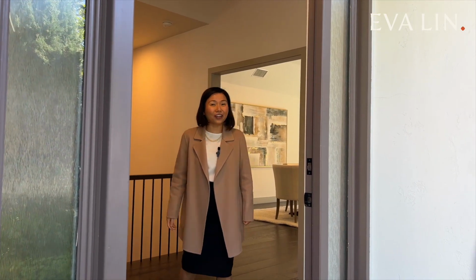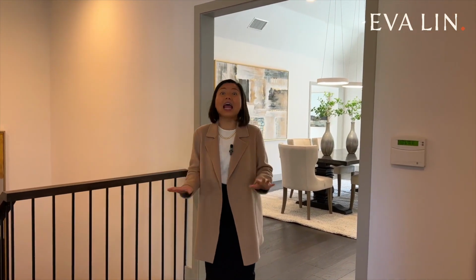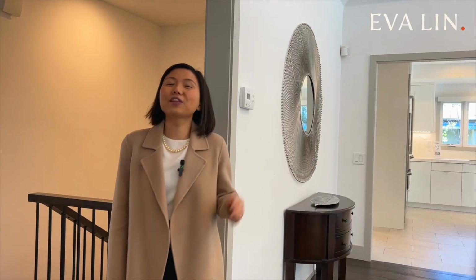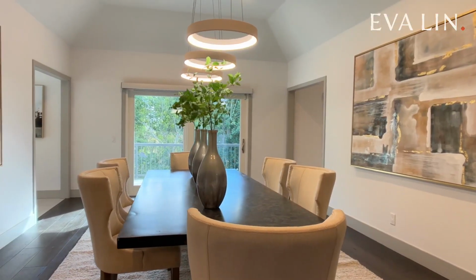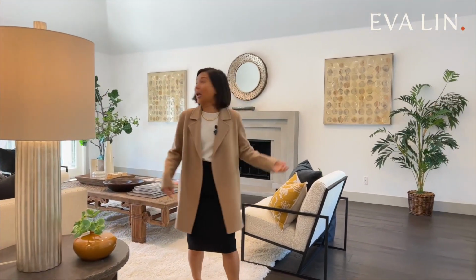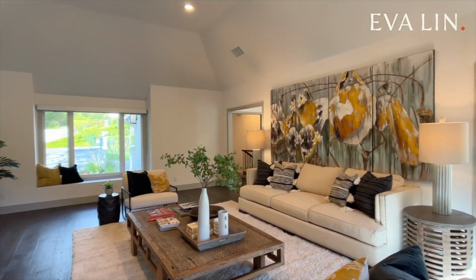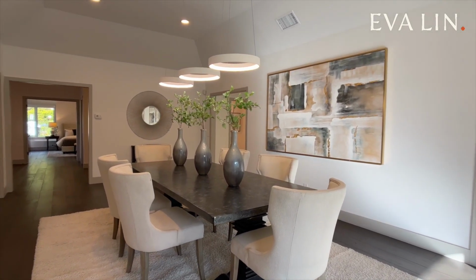Welcome to 896 Huntington Garden Drive. Come on in. As soon as you step inside, you're captivated by the soothing palette and the glorious natural light that streams into every room. To the right of the entry foyer is a formal dining room, and it's the picture of elegance. The adjoining living room looks out to the beautiful front yard and the backyard, and it's anchored by this statement fireplace. Both rooms are beautifully scaled with tray ceilings and drenched in light. You'll love how the free-flowing floor plan allows for easy entertaining, whether on a large or small scale.